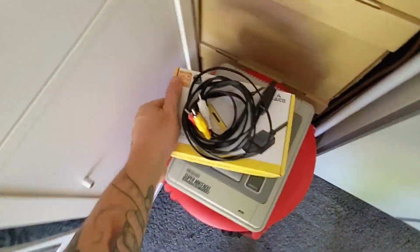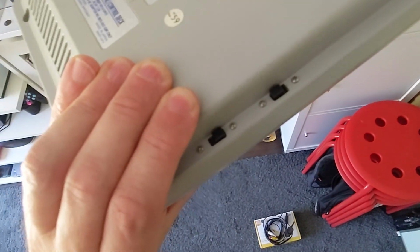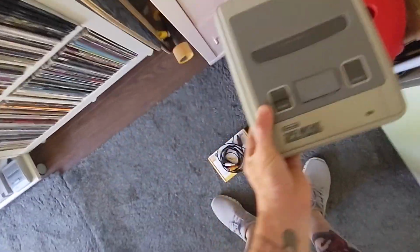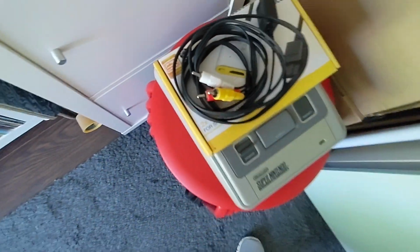Now, when I first got into mods, doing Super Nintendos was one of the first things that I did. Things like these little switches for swapping the region and changing the display from PAL to NTSC. That sat there waiting for a video testing out this HDMI adapter. I've done it with the N64 already.